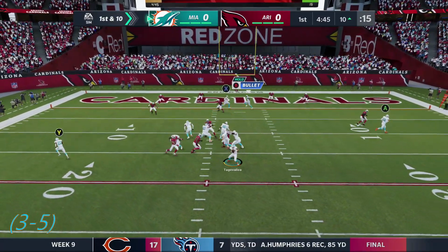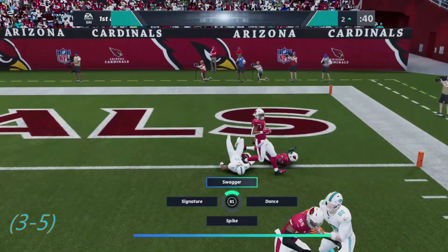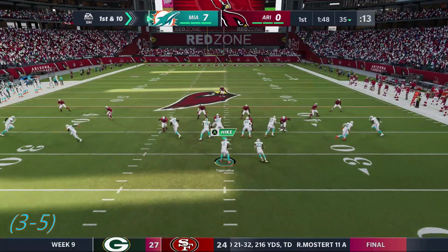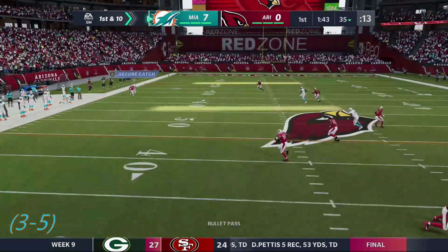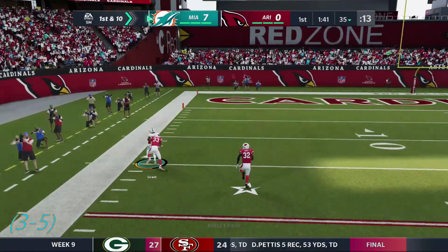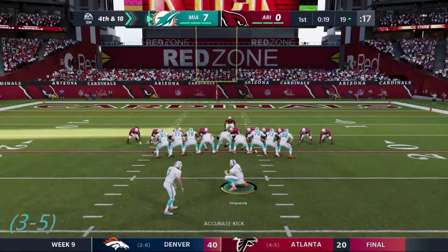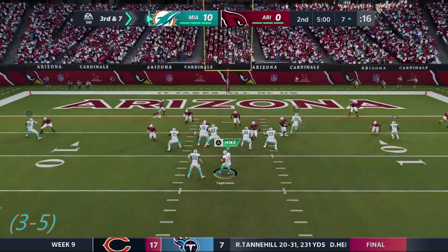Tua gonna throw. Flush to his right. And he will take it in for a Dolphins touchdown. Devontae Parker. Now a play fake. Here's Tagovailoa. He's going to rifle one deep left. He's got it. Hit the 15. And all the way down to the 12. A big comeback right here. The difference between letting him score a touchdown versus holding him to a field goal.